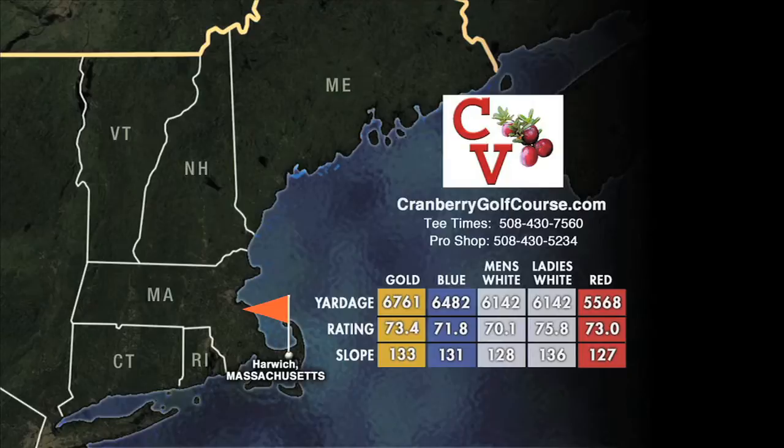Now let's take a look at the vital statistics at Cranberry Valley Golf Course in Harwich, Massachusetts. Cranberry Valley offers 4 types of tees on the course. The gold tees measure 6,761 yards with a rating of 73.4 and a slope of 133. The blue tees stretch out to 6,482 yards with a rating of 71.8 with a 131 slope.